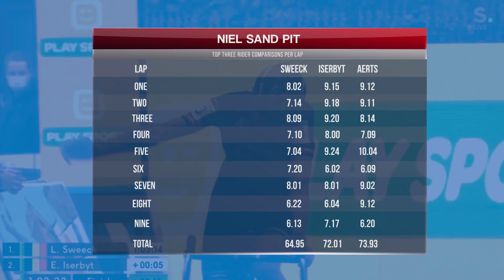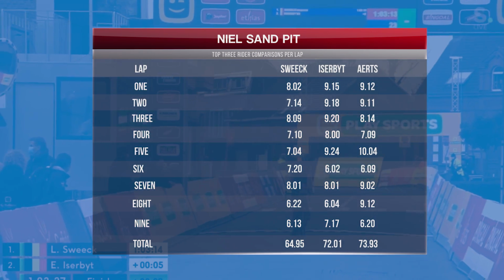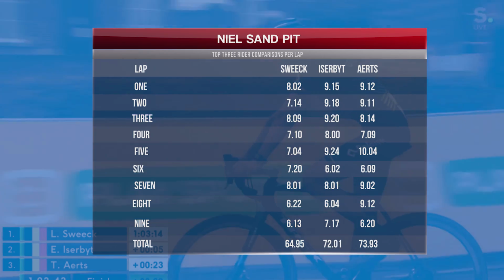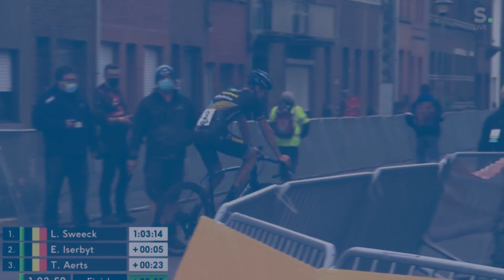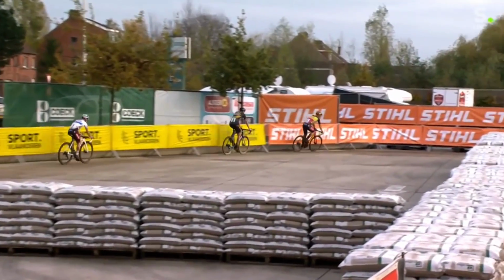If after watching this race before breaking it down, you told me that Laurens Sweeck put in the 4th fastest time from the leading trio, I would not have believed you. But that's the biggest takeaway from this breakdown. It's not being fastest on a race-determining feature 1 or 2 laps. It's being consistently fastest throughout the race on that feature that puts you in the best position for victory.